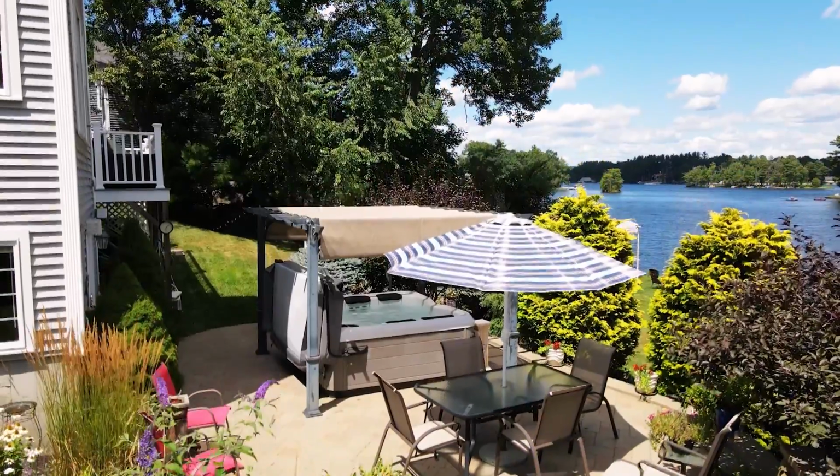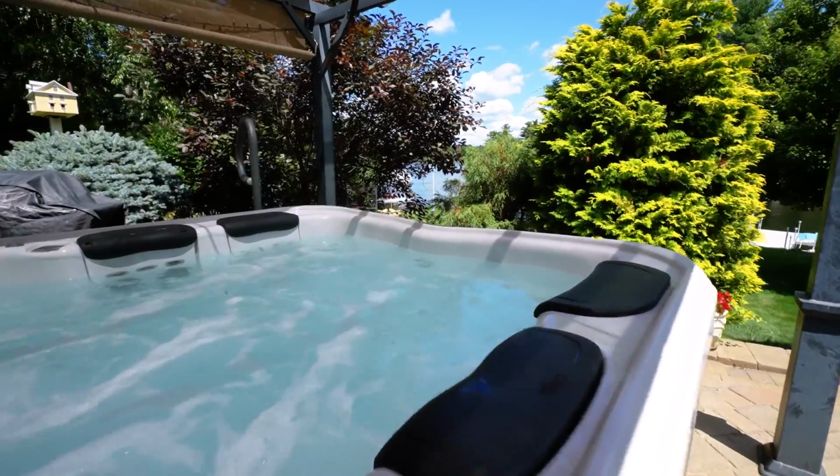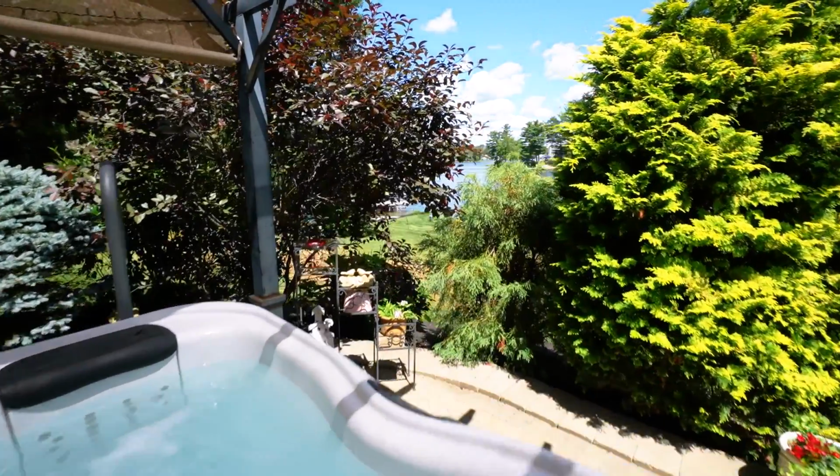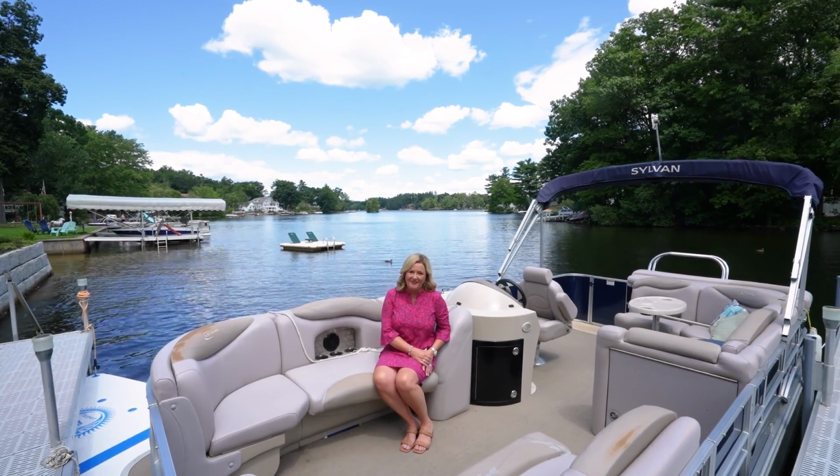In the winter, they even enjoy sitting in the hot tub with snow on the ground and 0 degree temperature. They absolutely love living here. And if you love what you're seeing out here, you are gonna absolutely love our interior tour.